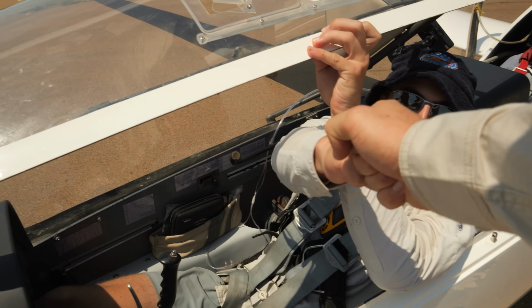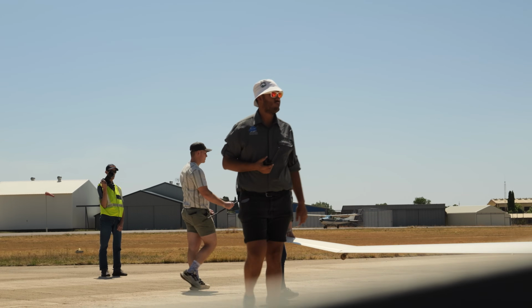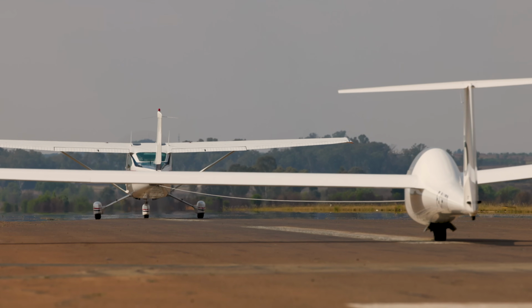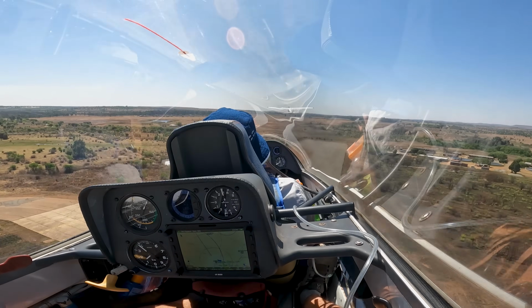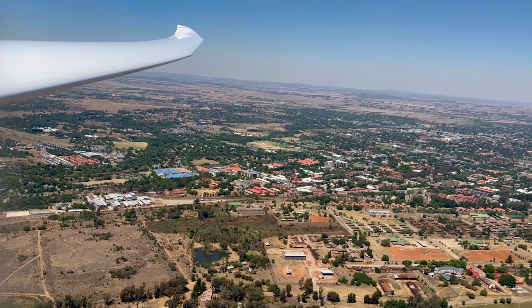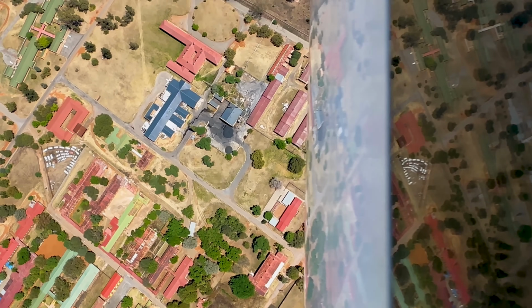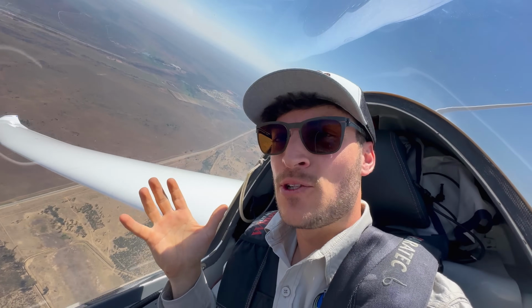Have a great flight. It's not a competition launch, it's a private launch. Yeah, just checking. We had a good aero tow up to 600 meters.